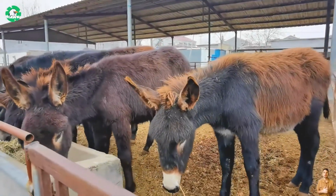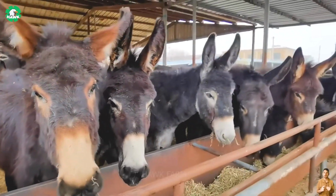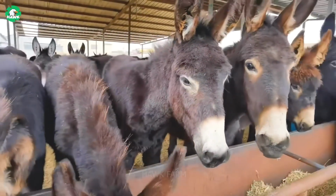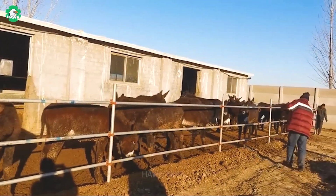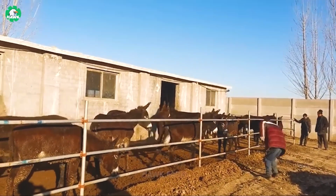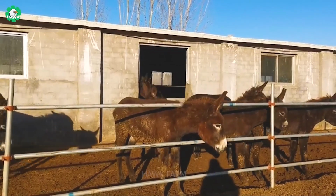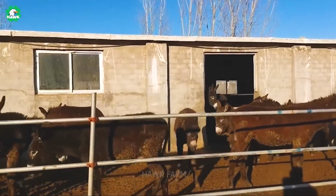The demand for donkey meat in China, accounting for 70% of global production, has made the country the largest market in the world. To meet this demand, the donkey farming industry in China has experienced significant growth, with millions of donkeys imported each year from neighboring countries like Mongolia, Kazakhstan, and Pakistan.